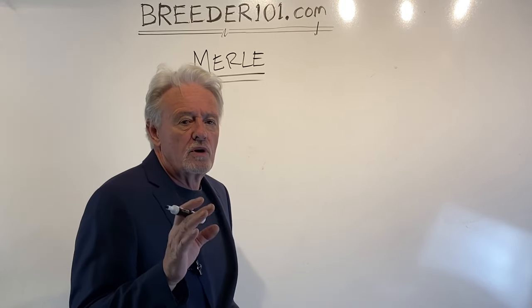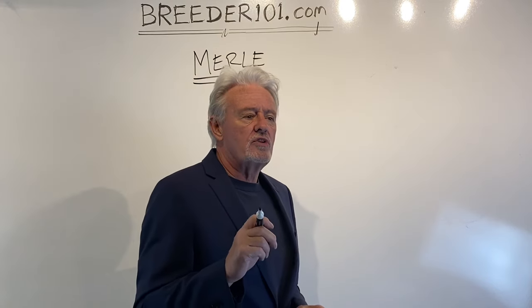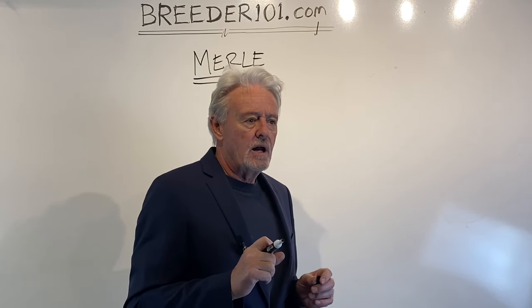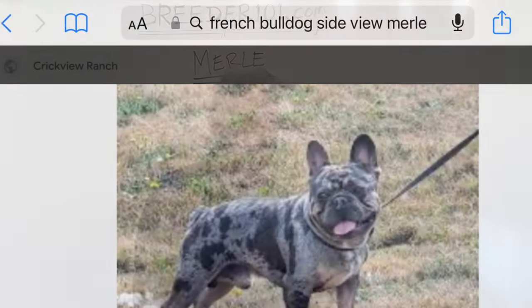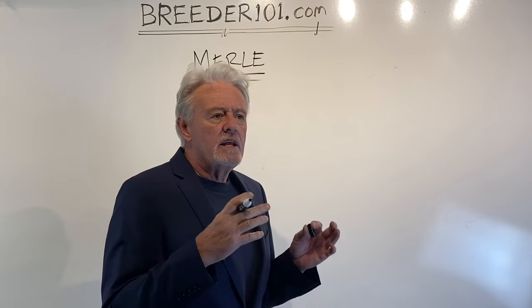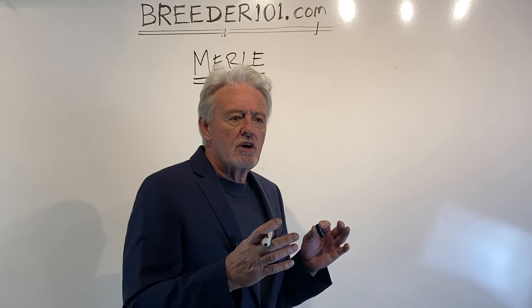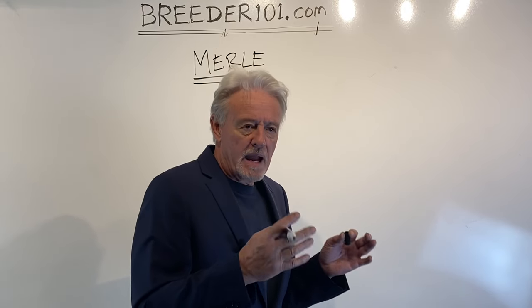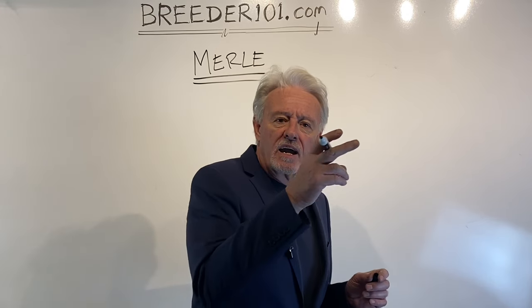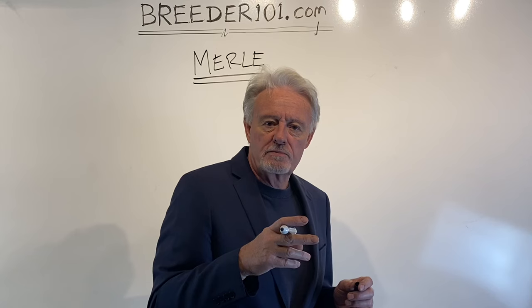Okay, so what is a merle? A merle dog is a dog that has a unique coat pattern. And here's a picture of a merle. It is a blotchy pattern of color against a background with indistinct lines, borders around those patches of color.